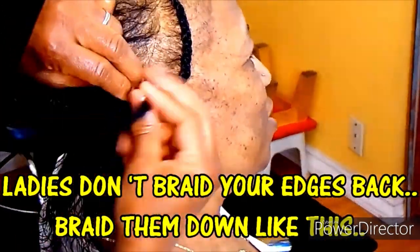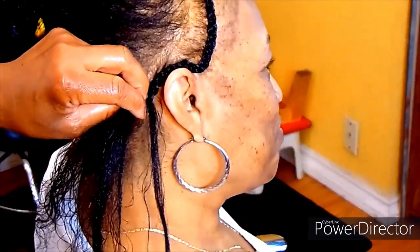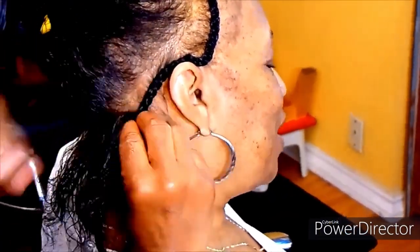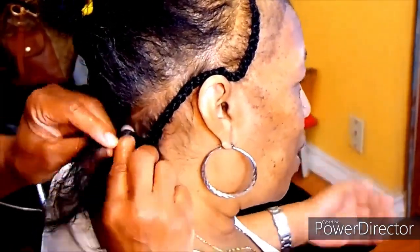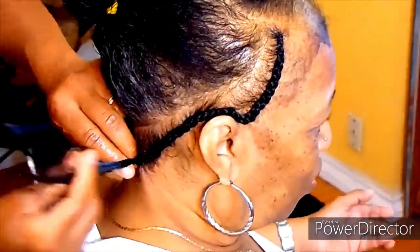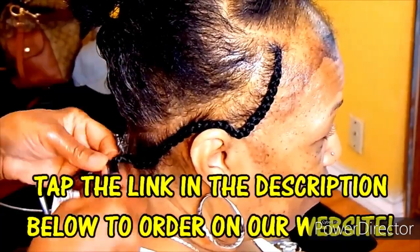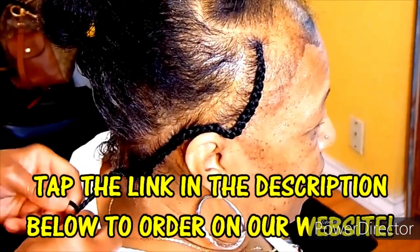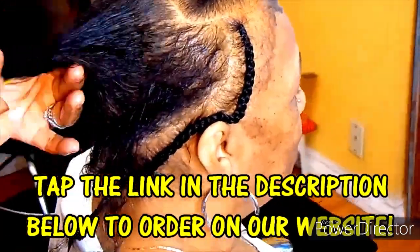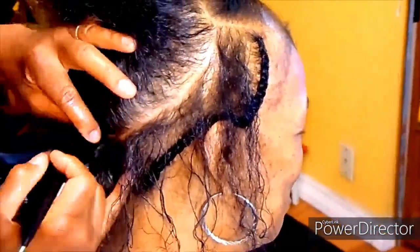So that is first of all. I'm going to do two braids on her edges like this because I want to make sure that I am not putting any tension or any pulling on those edges as they are growing back. Look at that hair growth just around her hairline. That hair is coming in. Yes, it's just peach fuzz for right now, but she's experiencing hair growth there where she has not had hair for quite some time now, for years now.